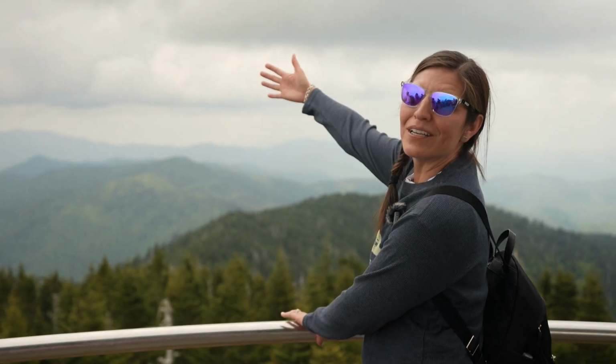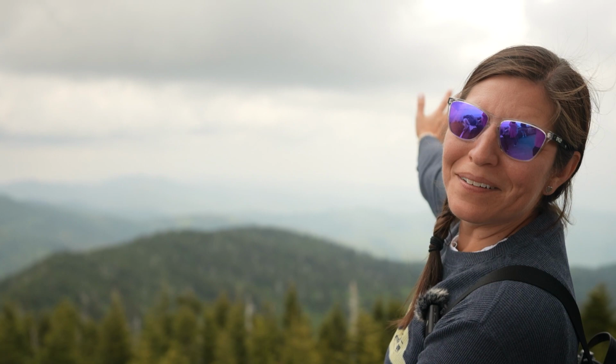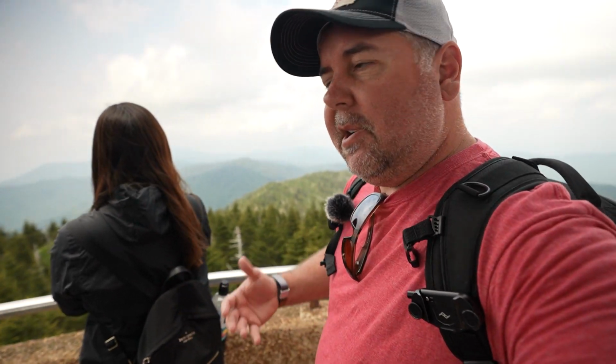Look at this view. Look at this view. This is awesome up here. The views are great. The weather doesn't know what it wants to do. It's windy, and then it's not windy, and then it's cloudy, and then it's sunny. So sometimes you're cold, sometimes you're hot. There's wifey taking pictures. How you like taking pictures, but also just taking this view in. Yeah, I could stay up here half a day.